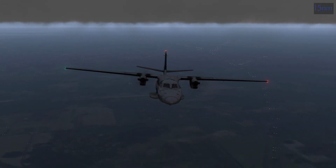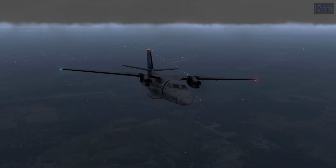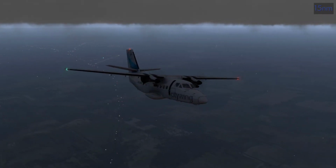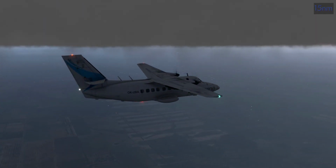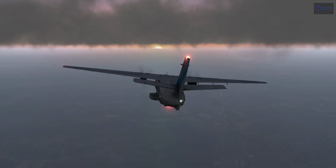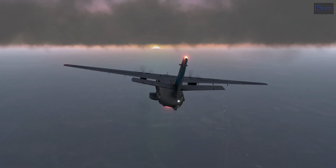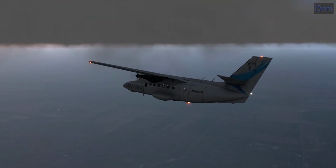So there's Detroit Lakes in the background. Highway 10 in the train tracks. The airport. Detroit Lake above the tail. Fargo, North Dakota off the wing. About a 40-minute drive there. And we are off into the sunset, folks. I like the sounds of this. This is a really nice aircraft.